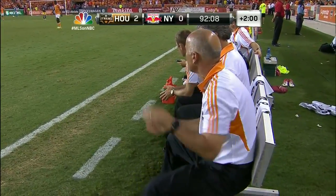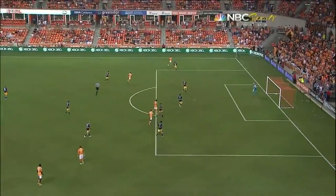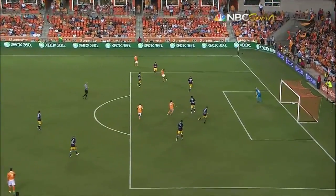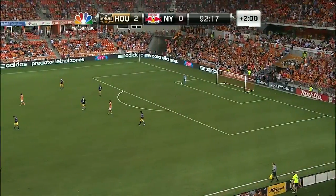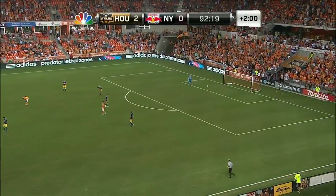With the exception of missing out on the 3rd goal, this is one of the most complete performances I've seen from the Houston Dynamo. Looks like Bill Gaudette touches that as it goes wide, but what a great 3 points at home for Houston.